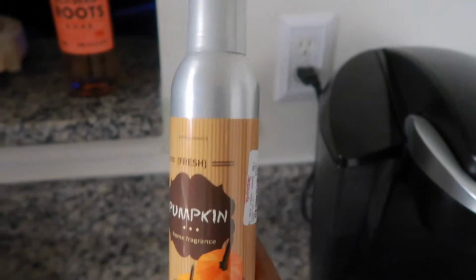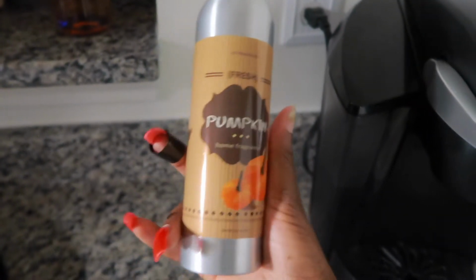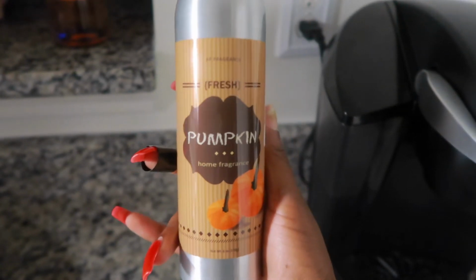Like, this smells amazing. Don't mind my nails, I need to get them done, but they've been hurting and different things, so they look crazy. But anyways, love this so much, so great.